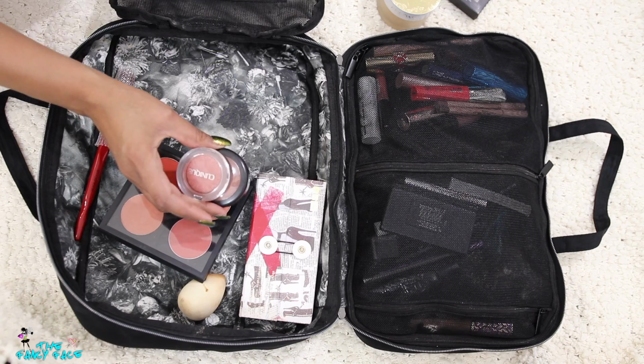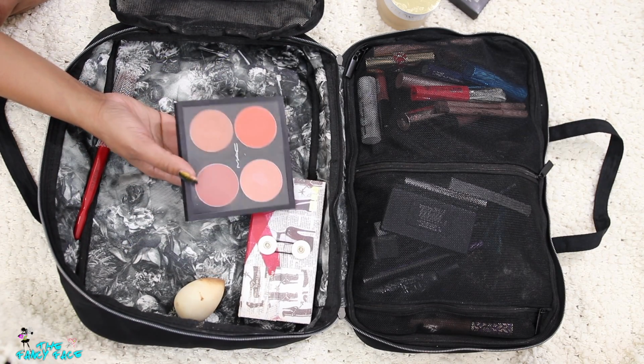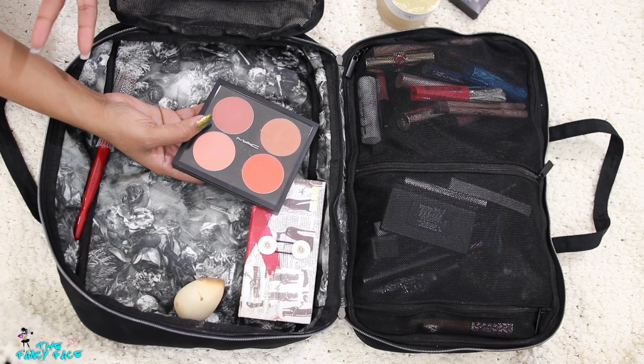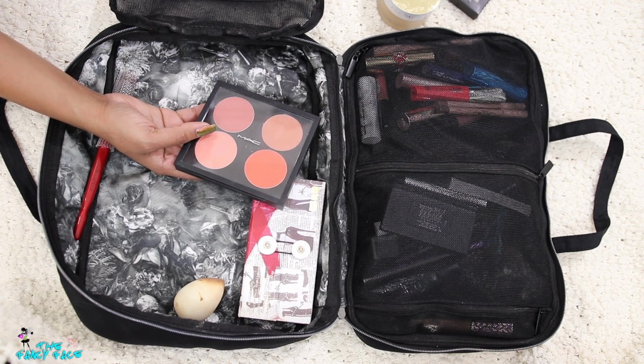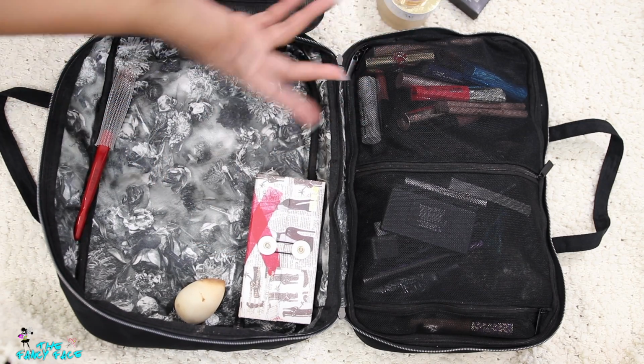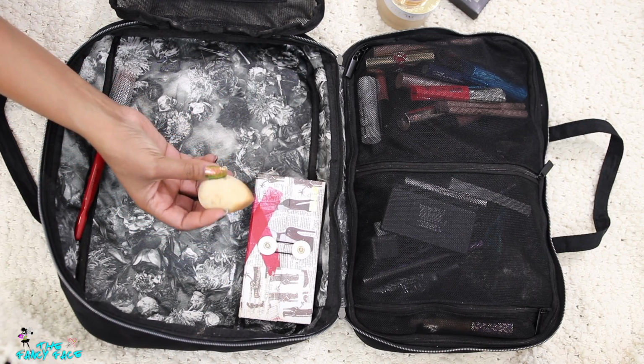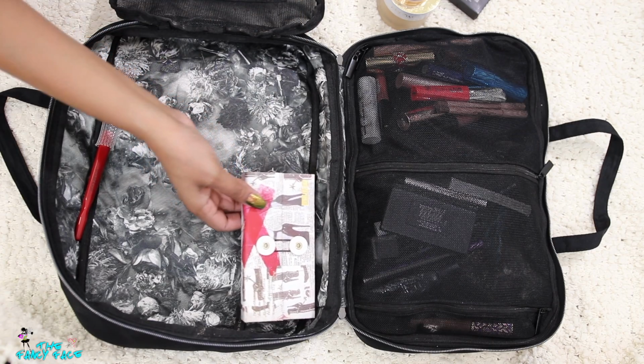So I'm not gonna bring the single blushes, but I feel like I don't wanna bring this palette either, even though I use this anytime I wore blush, so like 3 times. I think I'm gonna use the Clinique one and then a brighter blush for the trip. And of course I use my sponge. You can see it's dirty, so we're gonna wash that and bring that.